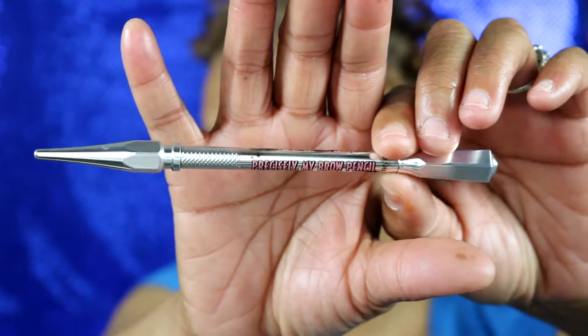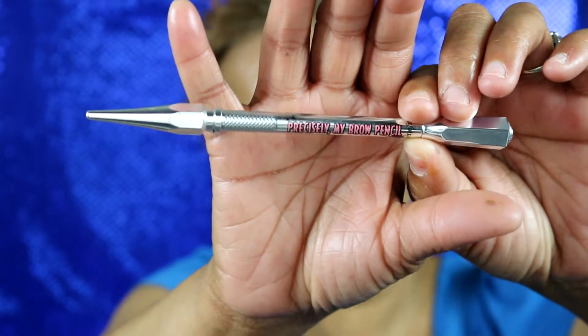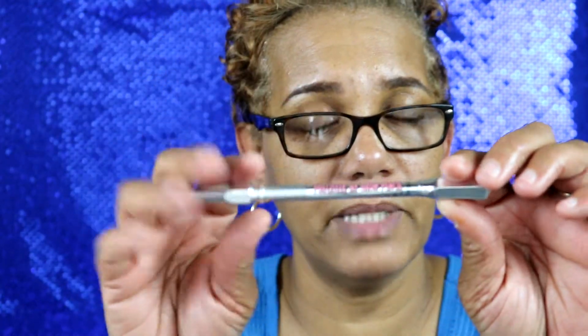Moving on, we have the Benefit Precisely My Brow Pencil in the color number 5. And I love this brow pencil. Now, I do have my brows microbladed, but I went for a natural microblade on my brows because it was my first time doing it, and I didn't want to get it real, you know, harsh looking. And so now that my microblade needs to be touched up, I've been filling in and making my brows a little darker, and so I've gone back to this. This is what I used prior to getting microbladed, and I really, really, really enjoy it. It's a, well, there's nothing left in here.